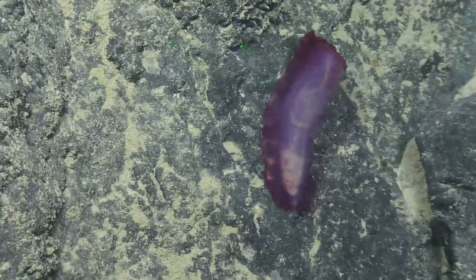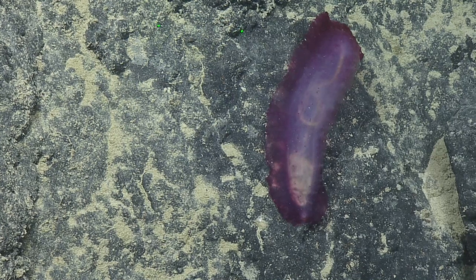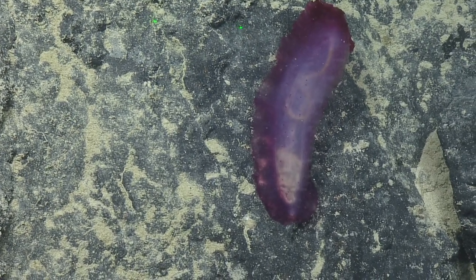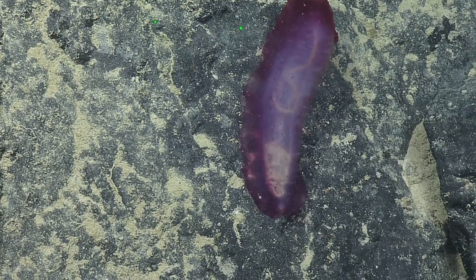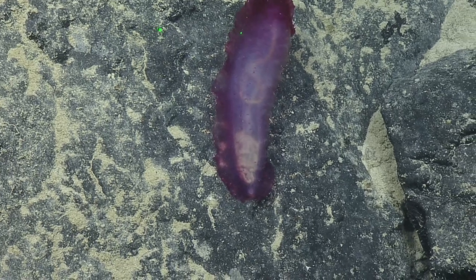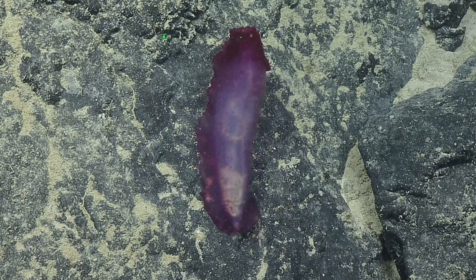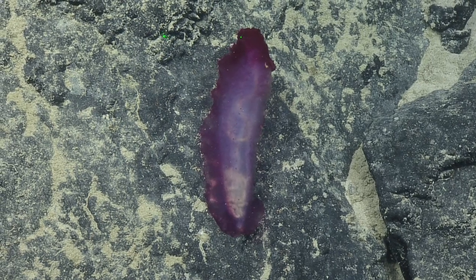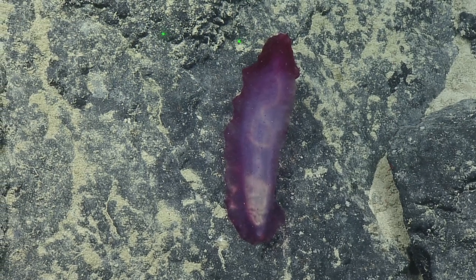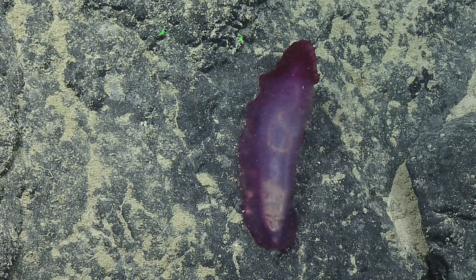It's so purple. That is so purple. And it's got that sort of frill around the edges. It actually reminds me a lot of the swimming sea cucumbers, but I don't think that's what this one is. No, it doesn't look like one of those. Although it's coming up off the seafloor a little bit, which is kind of interesting. I've seen that a couple times. Eating?